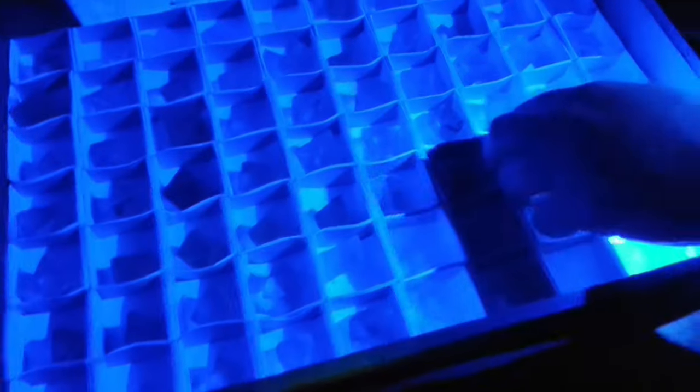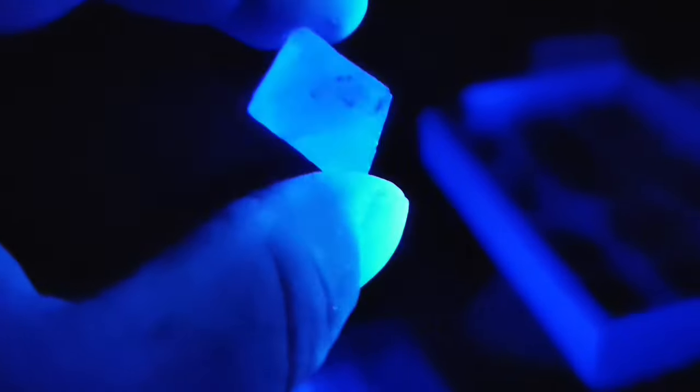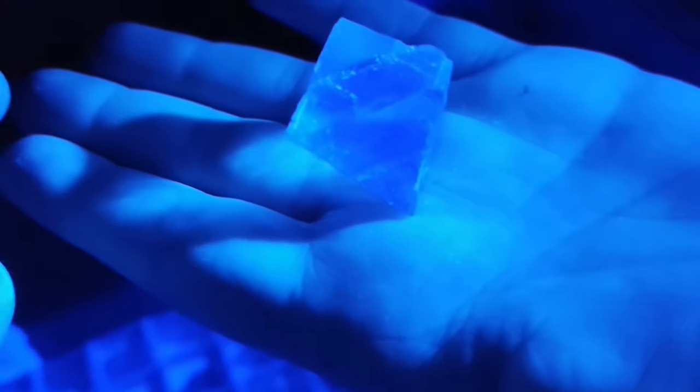Right, third trolley up, and we got a couple of items here we want to just inspect with a UV. I'm going to start with little octahedral fluorite. So some of these do fluoresce and some don't. Prime example. There's one that fluoresces very nicely, as well as that one.